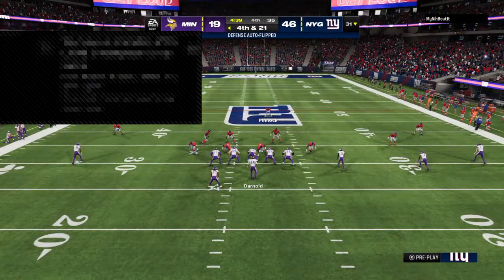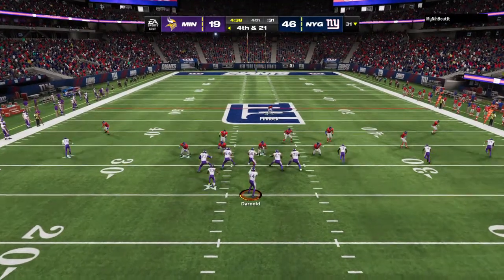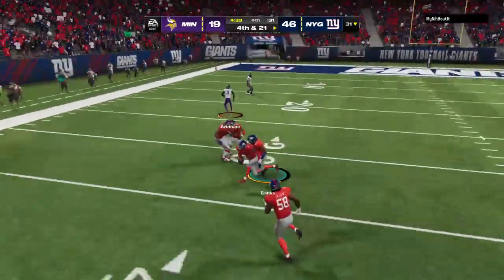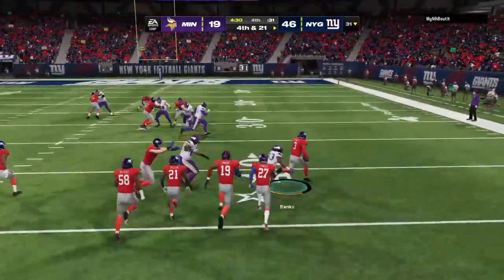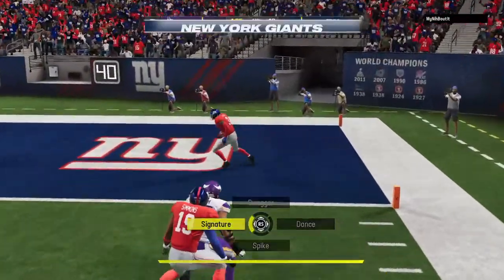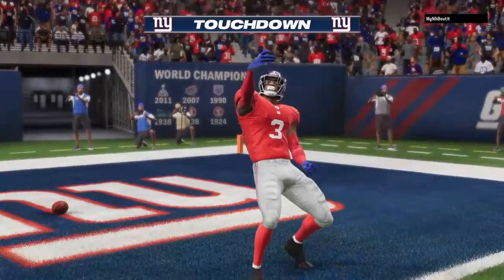All right, they're going to try and keep hope alive here on 4th down. They're going for it. 4th down, and for Darnold, it's desperation time. He lets one go deep for Addison. And, oh, my goodness, here's a 5th interception. It's Deontay Banks with it. He may go. And he will bring it back. It's a pick 6 and a Giants touchdown.